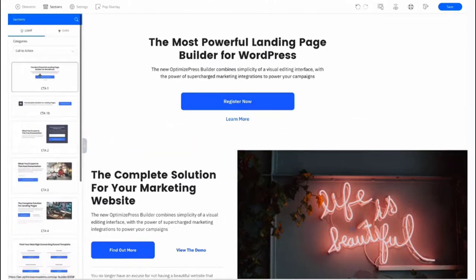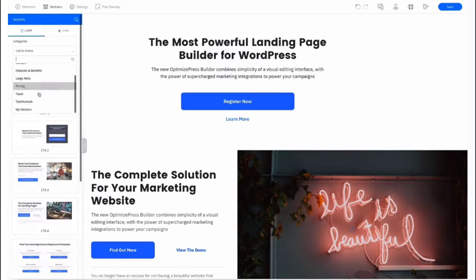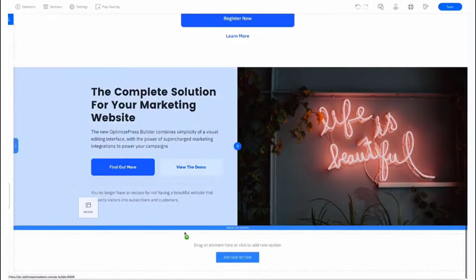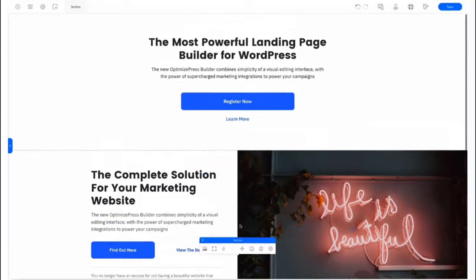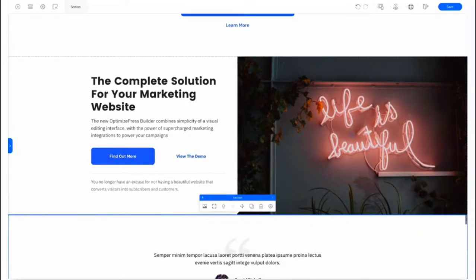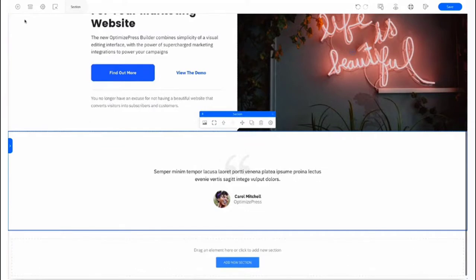So we go back to sections again. Let's drop in a testimonial section this time. So we go to testimonials. That brings up our sections library, and we're going to drop in this testimonial section here. So we've got a nice looking page so far. We've got a top hero section. We've got a 50-50 split here with a nice image. We've got a testimonial. Let's now go and add a footer section.